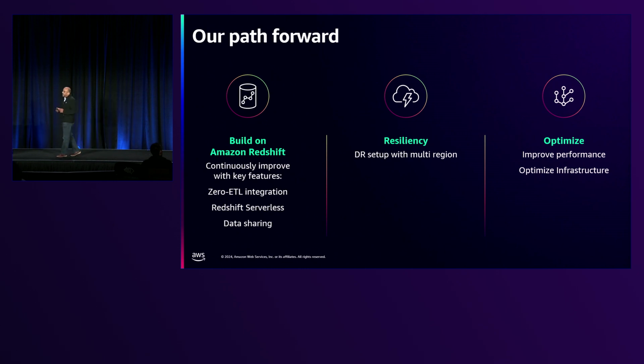As we move forward, we plan on optimizing our solution in cloud. We are planning to use zero ETL to replicate data from Aurora Postgres to Redshift. We are also exploring Redshift serverless to simplify management and further optimize cost. We're also looking at cross-region replication for disaster recovery.